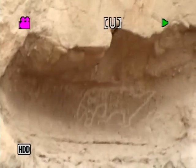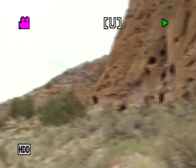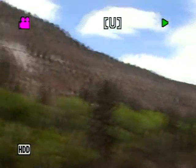Wouldn't you? Something like that. It's a bear. See them posts, they go all the way down the canyon, man.